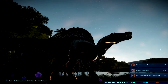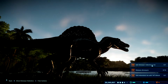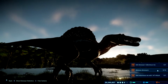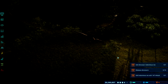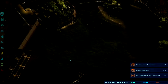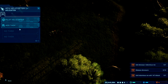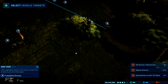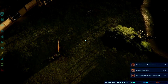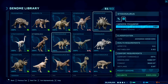Okay, so now that we've got our Spinosaurus situated into its habitat, I think it's safe for us to go on and, I guess, release some other dinosaurs to make this contract go up too. Now, I do think that one problem we're going to run into is having these Triceratops not like other dinosaurs being introduced in here. So what I'm actually going to go ahead and do is sell all three. There's the first one, there's the second one. So we're gonna have to tranquilize those, and we're gonna get a new type of dinosaur in here.